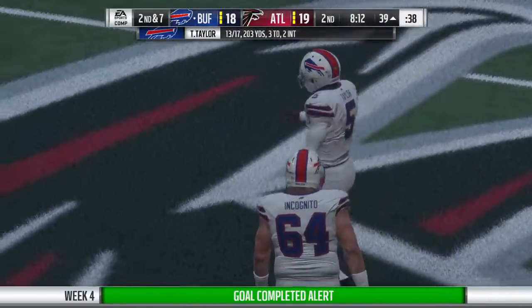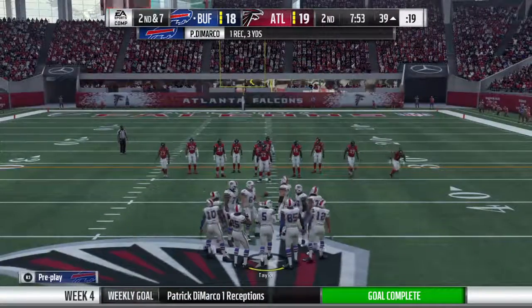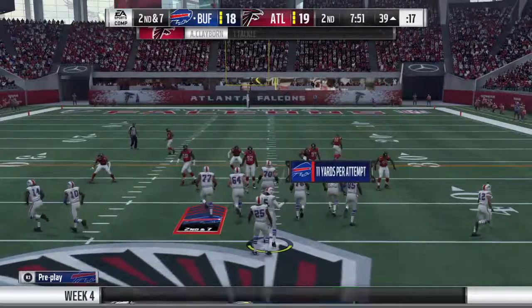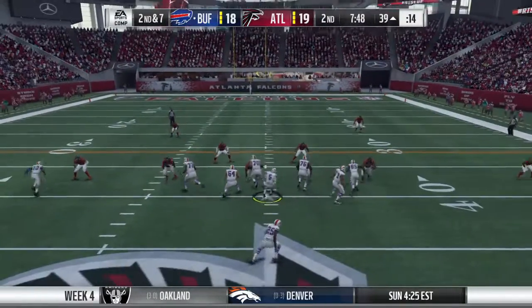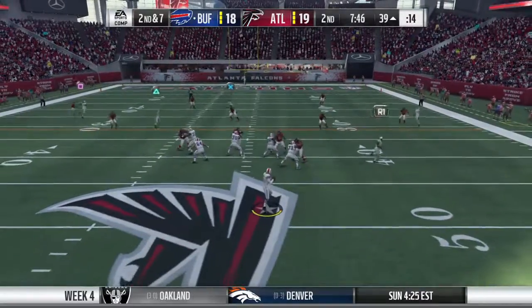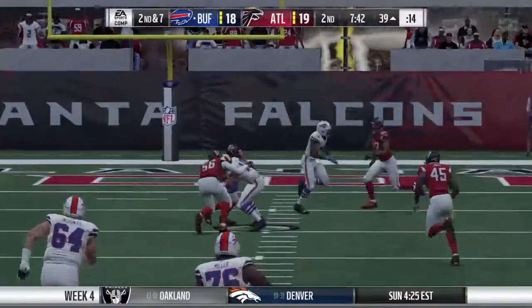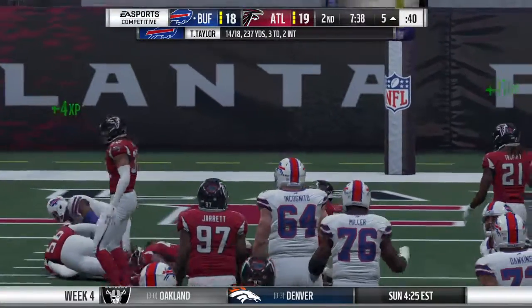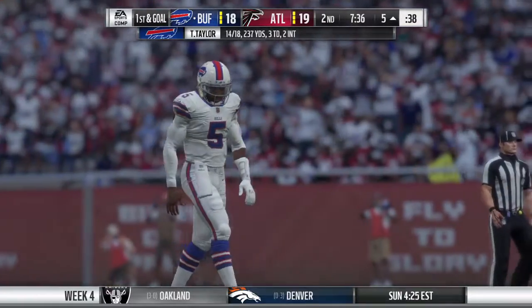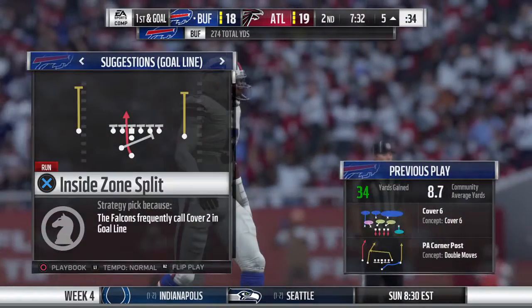And he'll get it inside the 40 to the 39. Call it a gain of 3. And that'll make this a second down. A fake to McCoy. Now it's Taylor. Over the middle here to Brown. And he gets it all the way down inside the 10 to the 5-yard line. An excellent pickup of 34 yards.